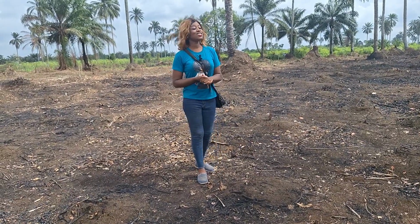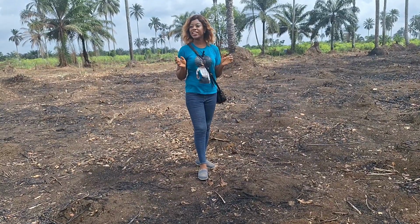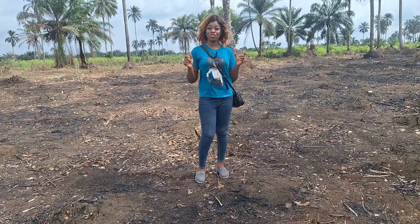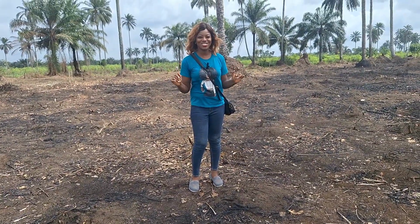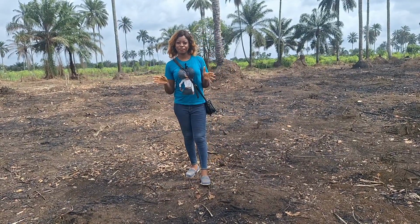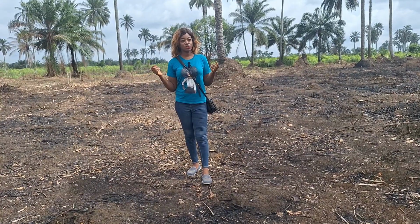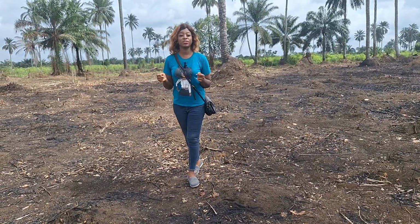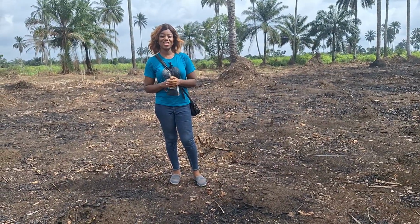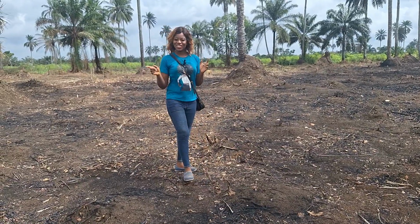This estate is seated in a very beautiful place, very quiet and serene, and has the potential to grow into a thriving area in no time, my superstars. So if you need a place to invest, and in a few months or a year have about 100% return on investment, then DIF Luxury Estate is the place you need. Okay, my superstars, let me take you around.